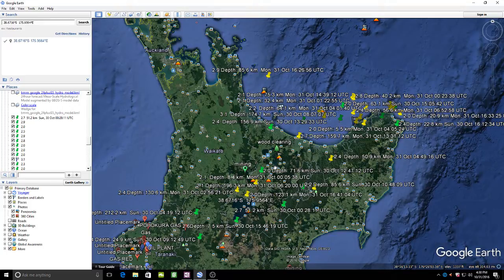Today is 10/31/2016. The time is 4:30 Eastern Standard Time. Our colors for today are yellow. As you can see, yesterday's colors are green. And the flags for 3.0 and greater are blue. 4.0, 5.0, and 6.0 will be determined for color at a later time.